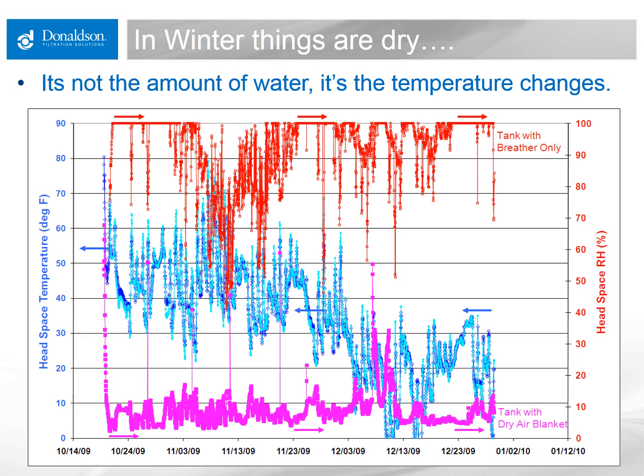Across the top of this diagram is a red line, and that happens to be the headspace relative humidity. The right side shows the relative humidity on this graph, and you'll notice through that same time period, the relative humidity in that headspace is very, very high. Much of the time it's spiked at 100%, probably at least 30% of the time, and probably 80% of the time it's above 90% relative humidity in that headspace. So there's definitely moisture there.